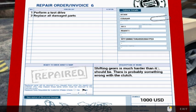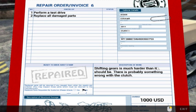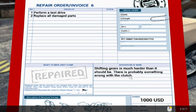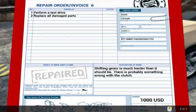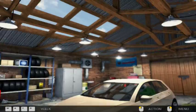Alright then, invoice 6. Perform a test drive, replace all damaged parts. Shifting gear is much harder than it should be. They've got something wrong with the clutch. Okay, do they want the replaced parts back? Nope, don't need them back. Okay.